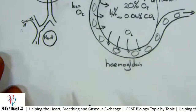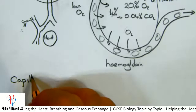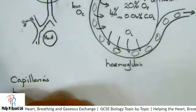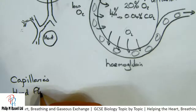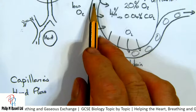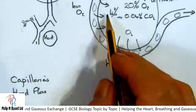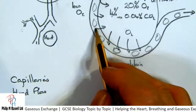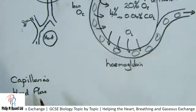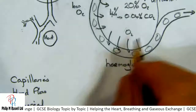What do we do with our alveoli? How are they adapted? Well, we've got loads of capillaries on them. We've got blood flow, which is constantly replacing the high amounts of CO2 with more higher amounts of CO2. So as they are removed, more is replaced. And the low oxygenated blood keeps coming in as the higher oxygenated blood is removed. So we've got blood flow. These things are nearly spherical, these alveoli.